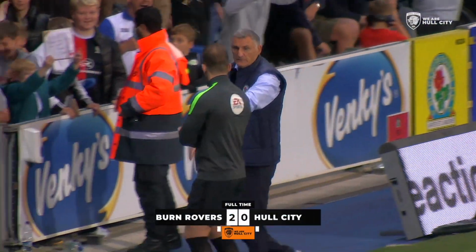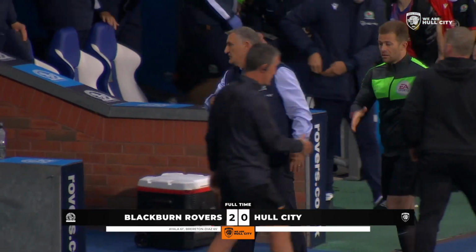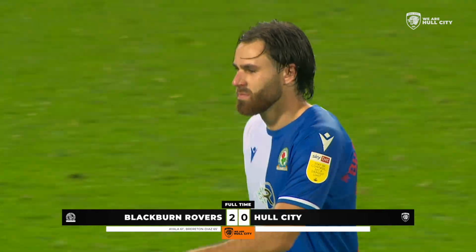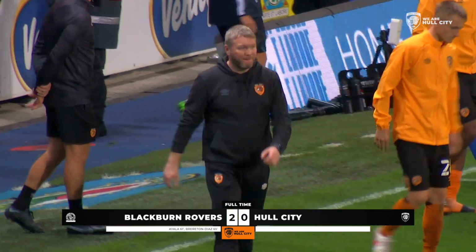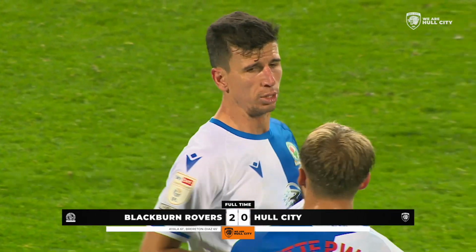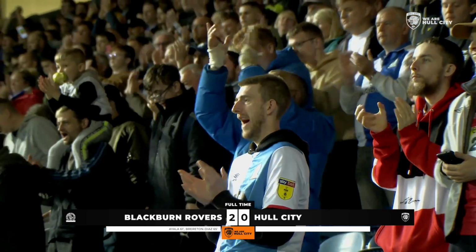A first clean sheet since March for Tony Mowbray, but more importantly, all three points. The damage was done in the second half, Daniel Ayala and Ben Brereton Diaz with the two goals. And unwanted history for Hull. It's the first time since December 1920 they've gone six games without scoring at full time. Blackburn 2, Hull 0.